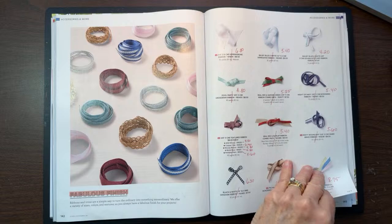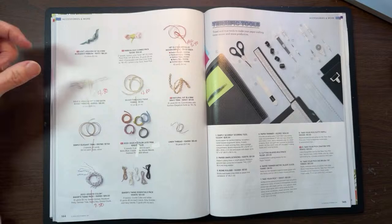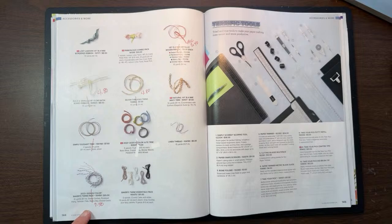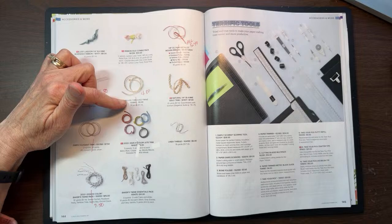On page 144, you have the Golden Vanilla, which I always love having, like a white with a gold or a silver, because you can always color this ribbon with your blends. But the Golden Vanilla ribbon is marked down to $4.80. Simply Elegant Trim is going away. The 2022-2024 In Color Baker's Twine Pack has been marked 50% off. That's $7.50. Silver Thread Twine has been marked down to $4.80.